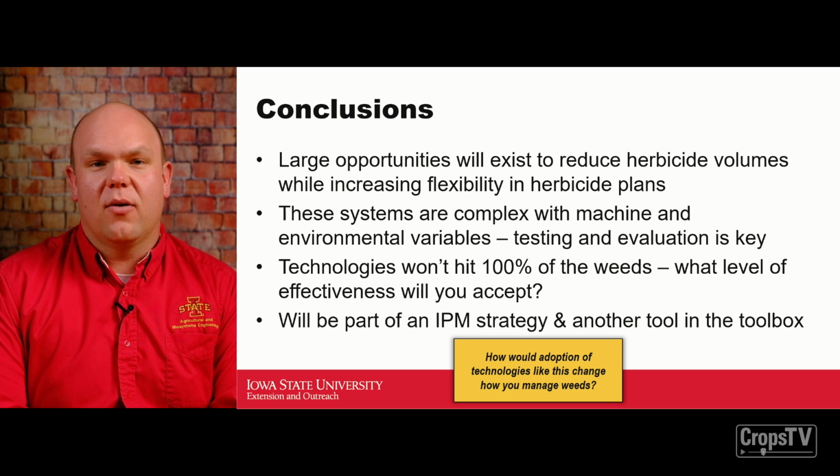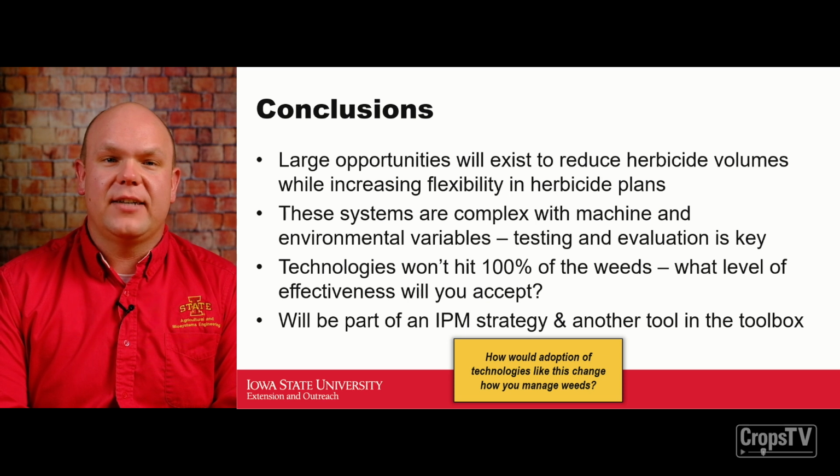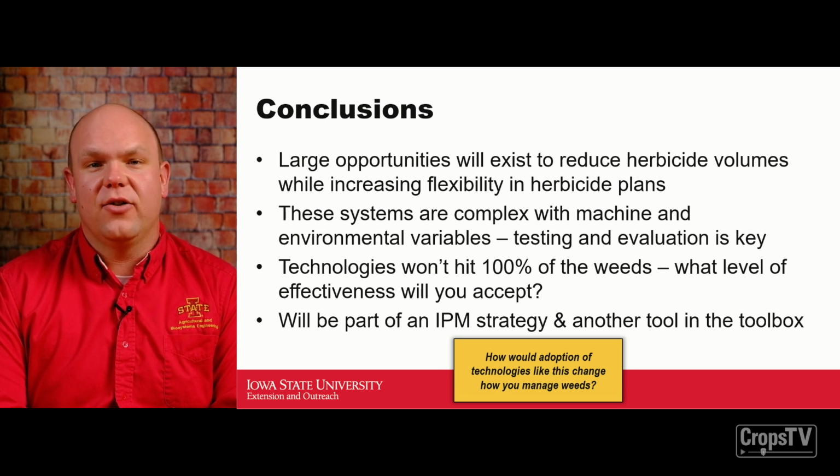And these machines are likely going to take a different level of operation and skill just to really ensure that they're operated to the best possible degree. Testing and evaluation is key to that, right? To ensuring that we get these complex systems set up and operating right. Good ways of evaluating their performance is going to be a really important thing moving forward in the future.